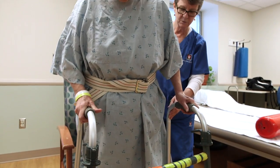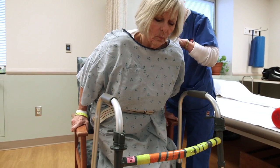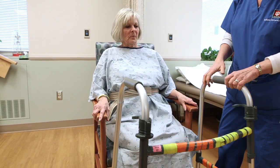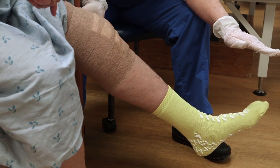And physical therapists will work with you during your hospital stay to help you achieve greater mobility and ensure that you are moving about safely with your new knee. You will likely use an assistive device, such as a walker, for assistance, and it is important that you take pain medication about 30 to 45 minutes prior to working with your physical therapy or doing your exercises. The more you move around and actively participate in your therapy, the faster you will recover.